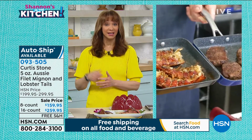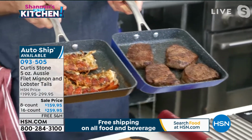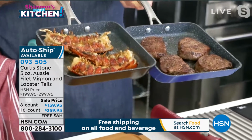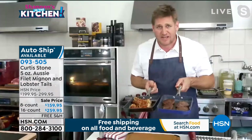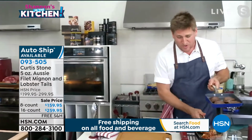It's one of my favorites that I get in my house. I mean, Shannon, look at this. It's the best of the best. It's the most luxurious of the beef. It's the most luxurious of the ocean. You have lobster, you have fillet. I mean, there's nothing else to say but happiness, right? Easter's coming up, Mother's Day's coming up, Father's Day's around the corner. You can spoil that special someone in your life.